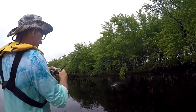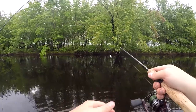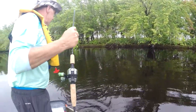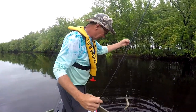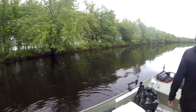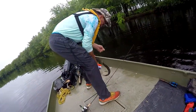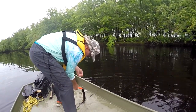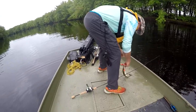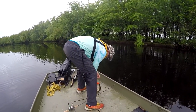There's a fish. Oh, nice pickerel. Ooh, I think it's a pickerel. Yeah, another one. You got him this time. Smaller than mine, I think. Pretty much the same size, I think. You probably got another one. Oops, sorry. Hold on there, young fella. That's the biggest one of the day? No. I'm just joking.